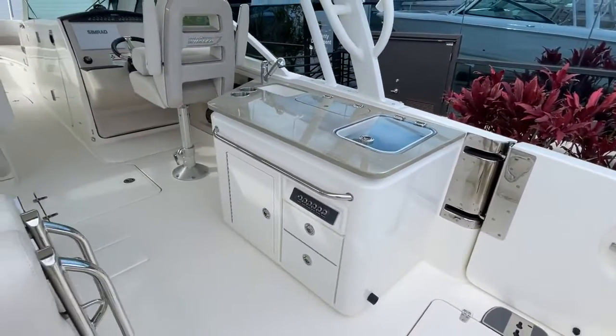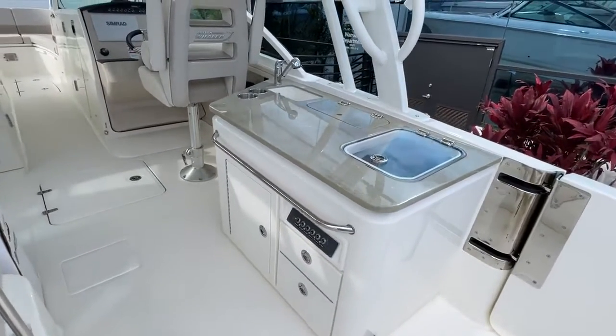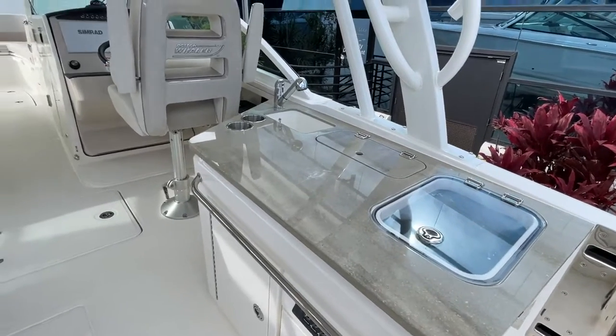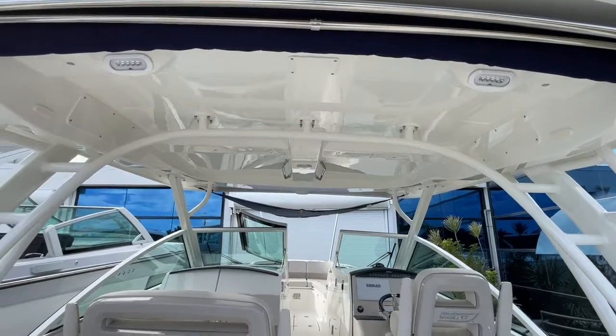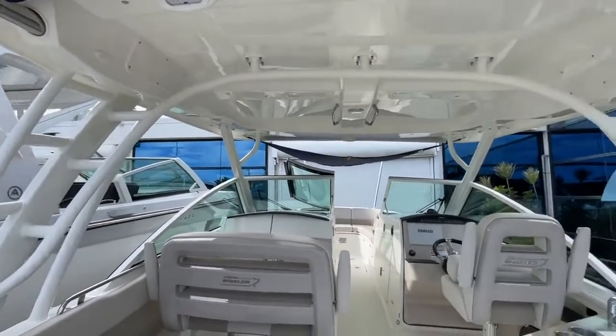Standard prep station here with a live well, wet sink. There's an optional barbecue you can do here, an electric grill from Kenyon. The hardtop is absolutely gorgeous. You have spreader lights. It's built like a tank. Look at the support structure on this.